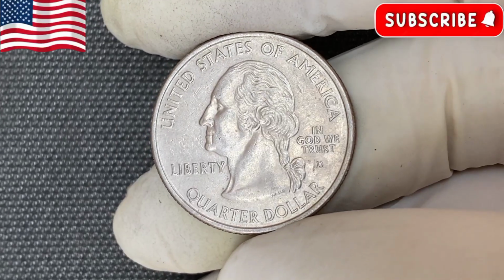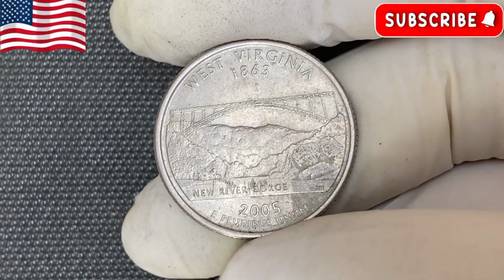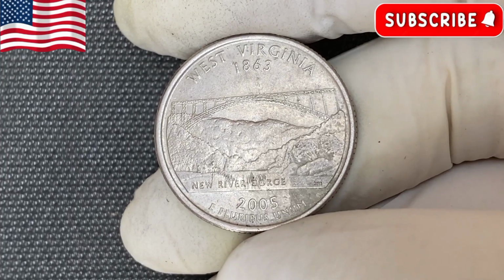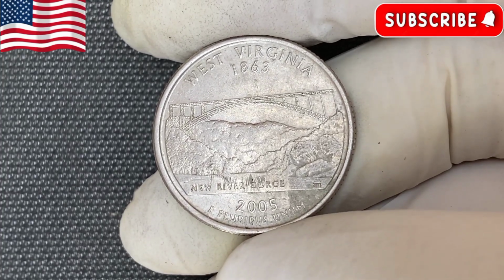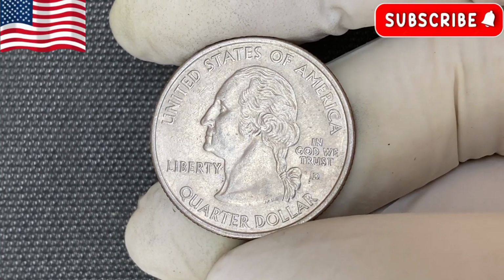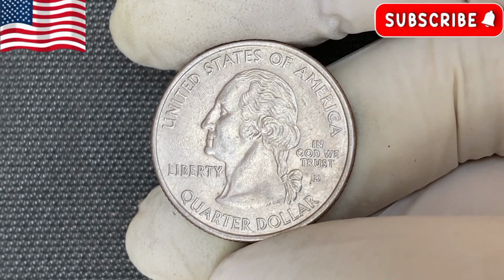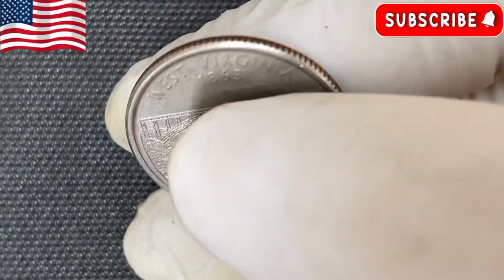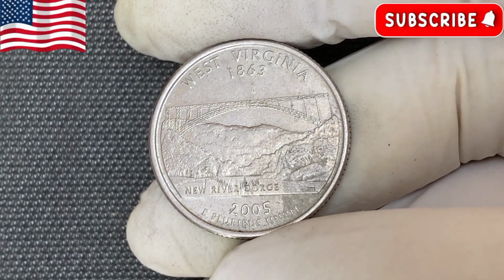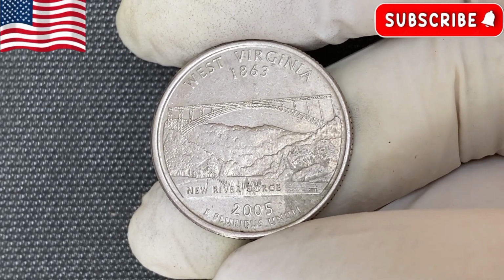Last unique coin, we're talking about the United States of America State Quarter from West Virginia, minted in 2005 with the D mint mark. Now, many of you might already know about the State Quarters program, which ran from 1999 to 2008. This was a groundbreaking initiative that honored each of the 50 states, showcasing iconic images and symbols that represent their history, culture, and achievements. West Virginia, a state known for its beautiful mountain landscapes and rich history, got its own special quarter as part of this program.